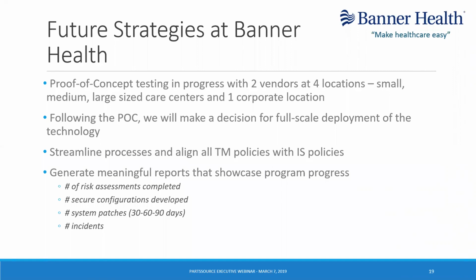This will also help us build metrics along with the POC and what we see on the network, with a lot of those activities automated. We're trying to generate some meaningful reports and, at a very minimum, look at how many risk assessments are completed, how many secure configurations are developed or deployed, the number of patches available on a 30, 60, 90 day basis and how many have been deployed, and even the number of events or incidents we see related to cybersecurity.